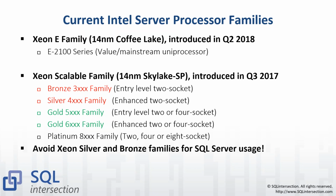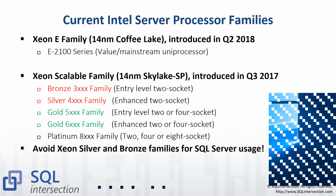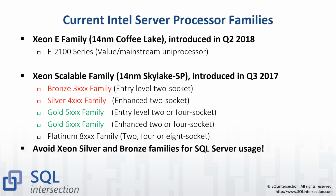So if you buy a slow 8-core processor compared to a fast 8-core processor, the license cost is exactly the same, and you're just giving up a lot of performance to save a tiny amount of money on the processor cost.